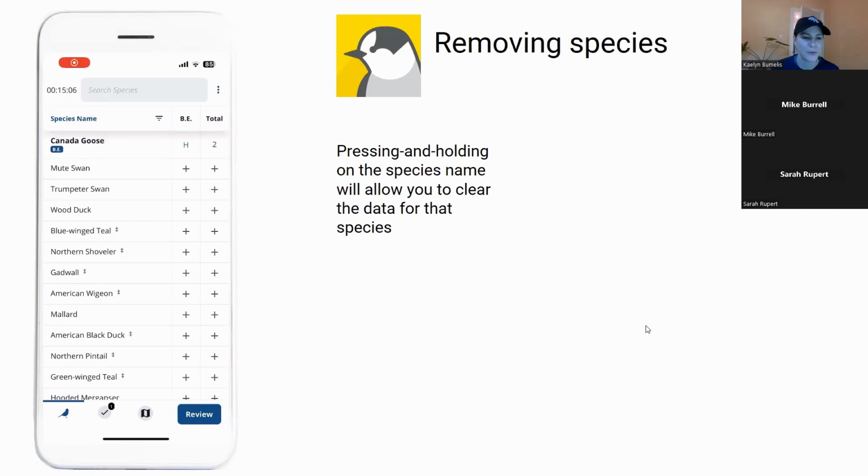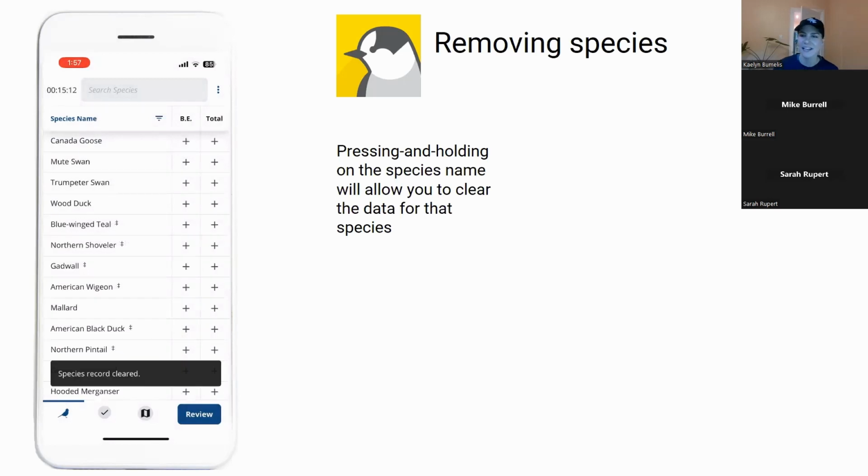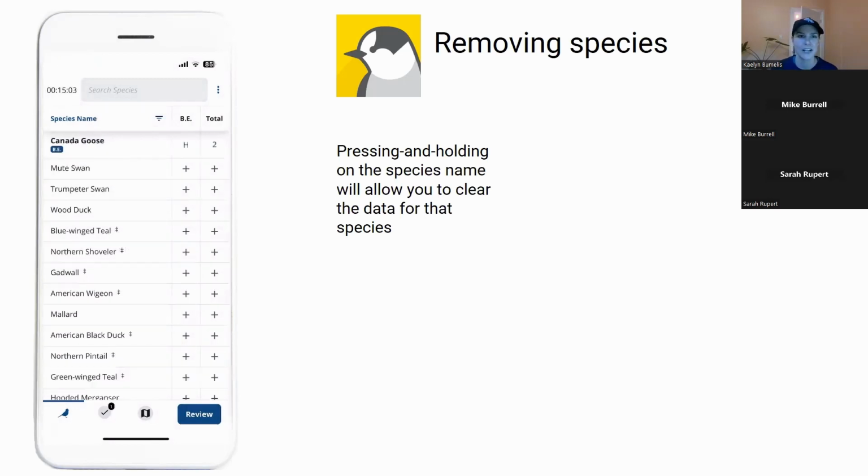Another press and hold function is to press and hold on a species name in order to clear the species entirely. So right now we have the H code and two individuals for Canada geese. So if I press and hold on Canada geese, hopefully the video is actually playing this time. Yep. It'll ask, do you want to clear a species? And you press clear, and then it will get rid of the breeding evidence and the number of individuals from that species.